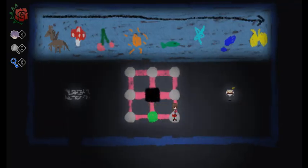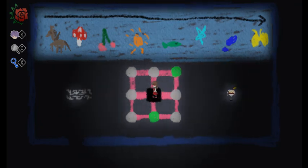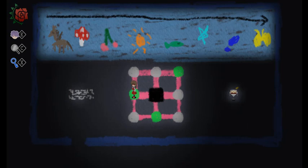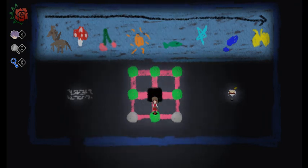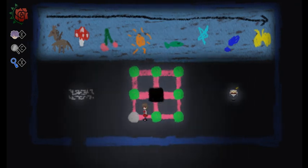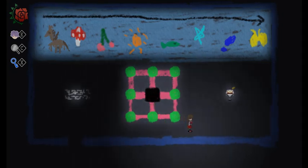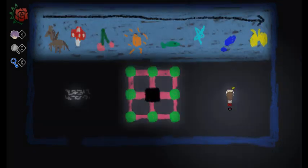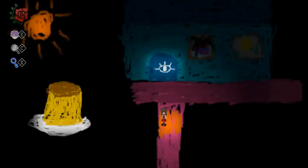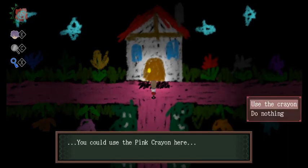So, horses in here. I forgot. Here, those things have to be here. The sun was here, the fish was here, stars, footprints, and the butterflies. There's something on the ground. Obtain the pink crayon. I can draw over the black space and then I'll proceed. There you go, Ib. Paint. You could use the pink crayon here.